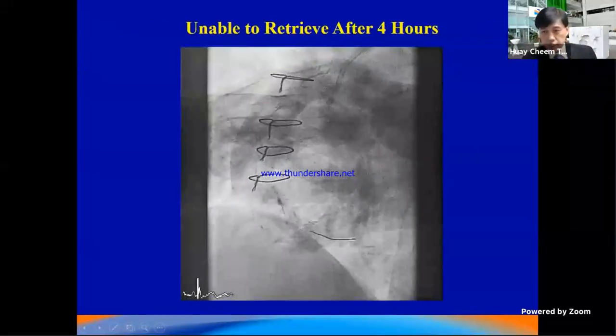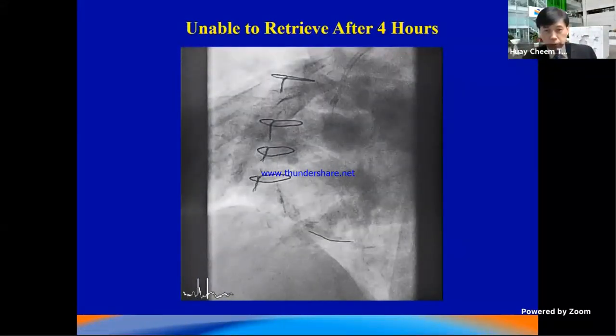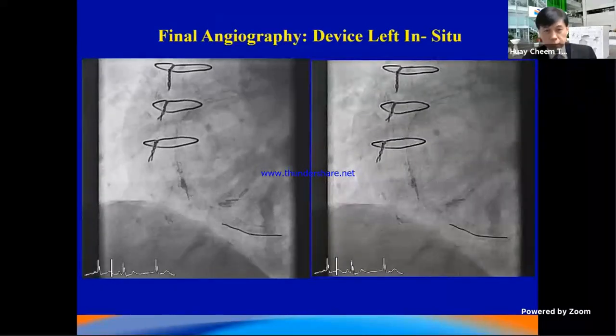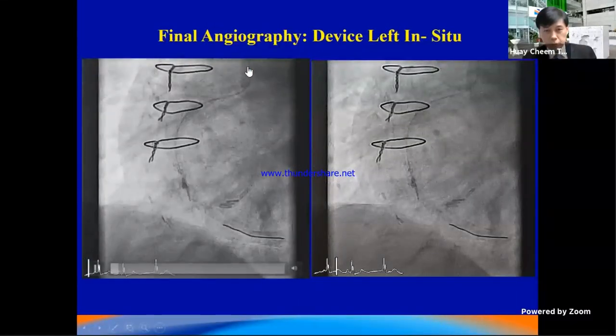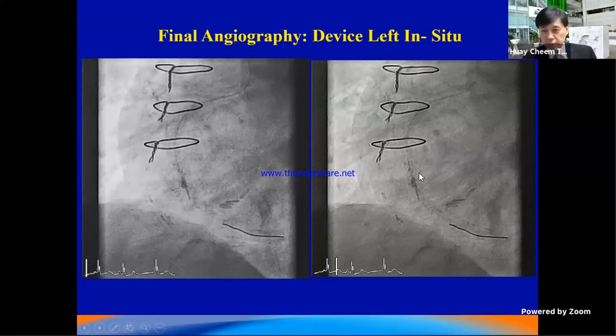A patient obviously in terrible situations. So I think that was the end of the procedure. There was no way the stent, the burr could be retrieved. And so the operator, apparently a surgeon, simply just cut the shaft and left this entire device in the patient's right coronary artery at the end of it all. So now we have a device that is left in situ.